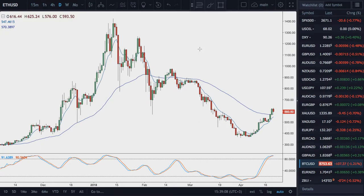Okay, let's have a look at Ethereum, which may be entering a new bullish phase. It's quite similar to Bitcoin on the move up from the beginning of April. I will go over that in a minute.